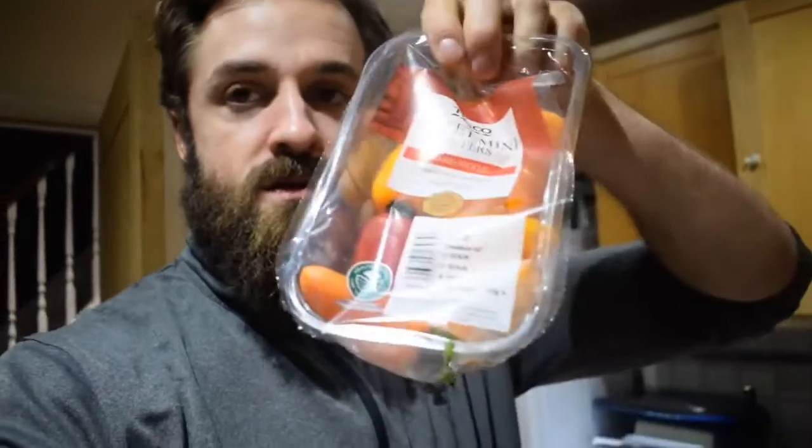I was going to have salmon. Katie picked me up some salmon while she was out, but I couldn't really be bothered to cook. So I've done tuna, spinach, and some garlic peri-peri sauce. And then I'm going to have some of these little sweet peppers with it as well. These are delicious. Just a little pack of peppers and basically just eating rice.